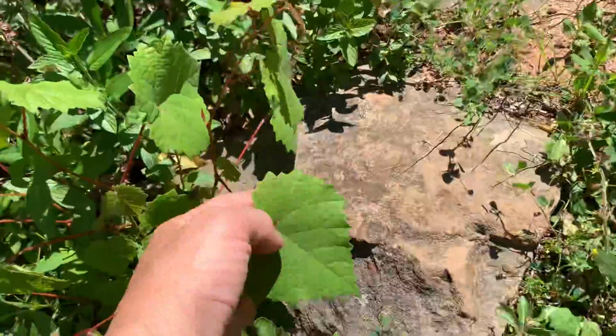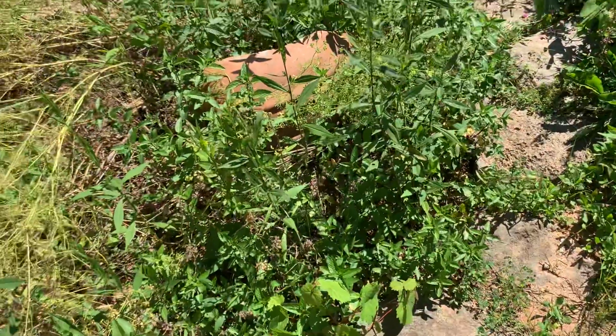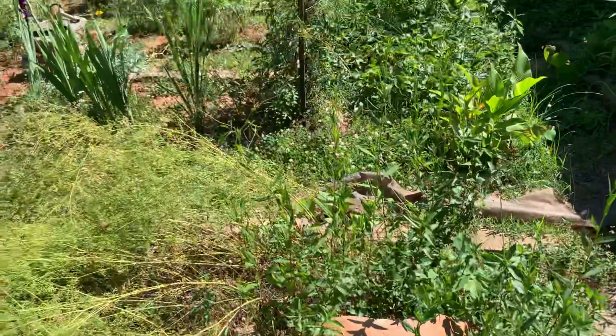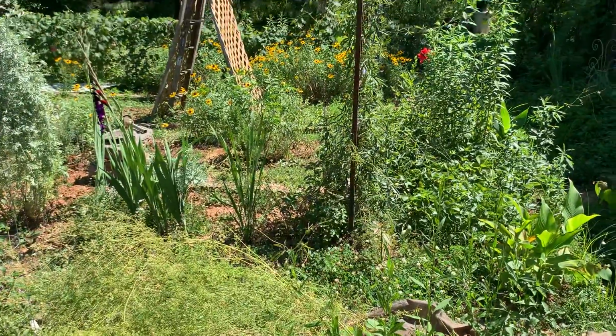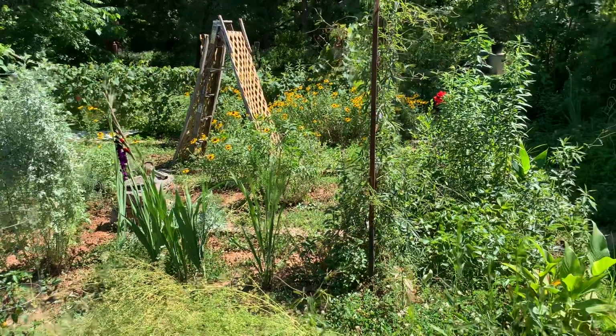Here's another wild grape. I'm finding that the wild grape leaves, baby leaves, taste better raw than the domesticated. The domesticated grape leaves are rather leathery.